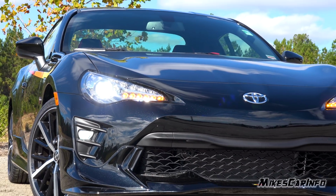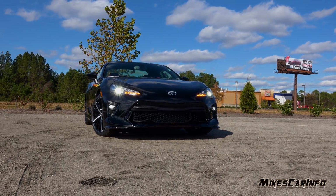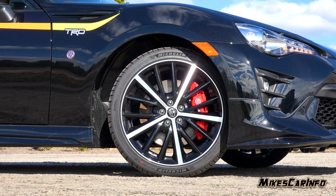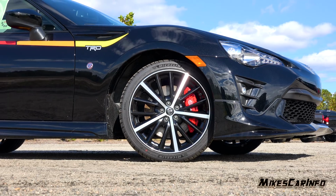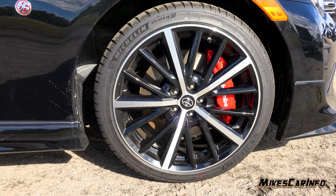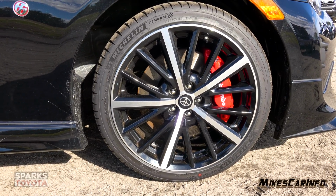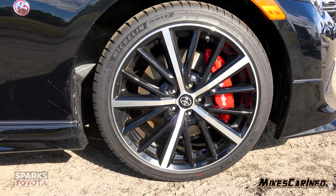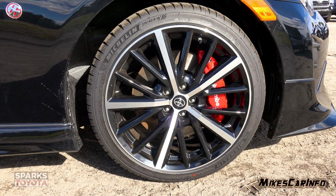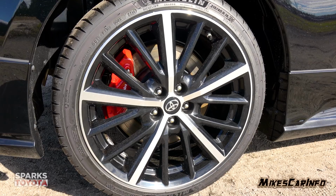Today I'm in Myrtle Beach, South Carolina, visiting Sparks Toyota, and I'm checking out a 2019 Toyota 86 TRD SE. This 86 is sitting on 215/40 Michelin tires, wrapped around an 18-inch alloy wheel with a gloss black. It also has four-wheel ventilated disc brakes with Brembo brake calipers. So it looks like a 4-piston Brembo caliper here in the front and a 2-piston caliper here in the back.